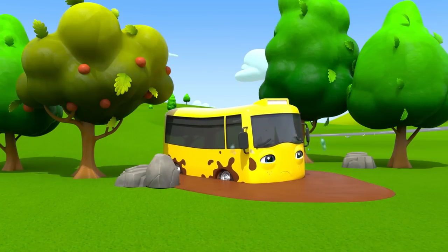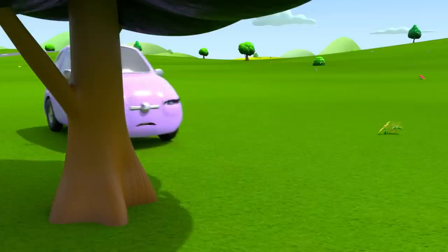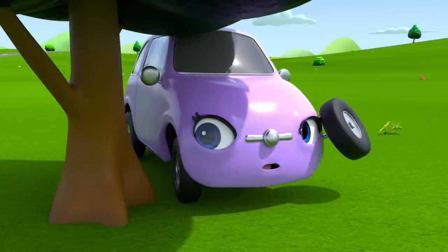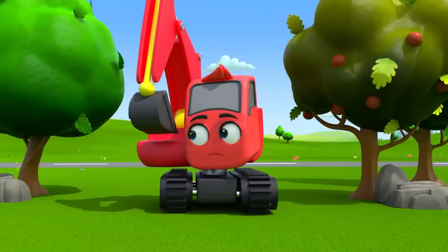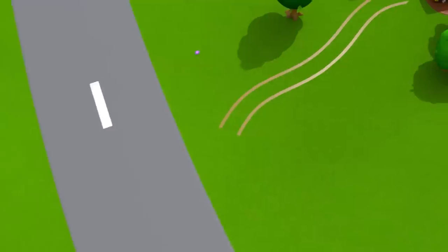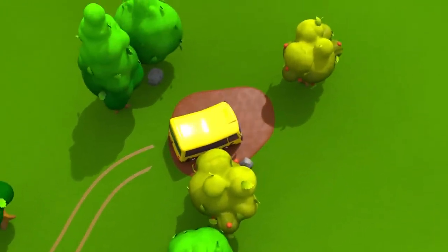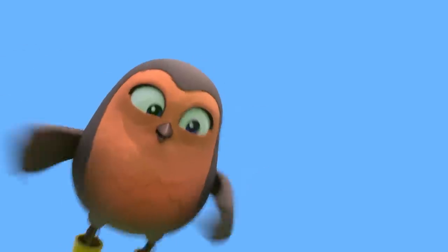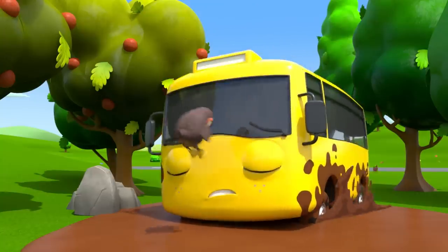Poor Buster is lonely and cold. Scout looks behind the trees. Digley looks beside the rocks. What's Robin seen? Some more tire tracks. Look, there's Buster. He's stuck in the mud. He's been here so long.